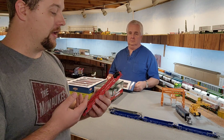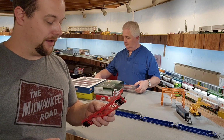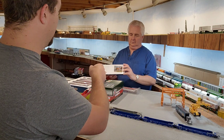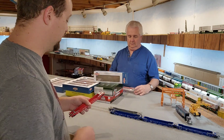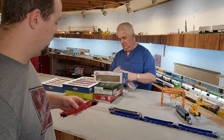Certainly when this came out, it might have been very nice then. The standards have risen. This is the equivalent of like an Athearn Husky stack, I would think. And actually, we're going to be able to compare them neck and neck right here, right now, because that's what he's unboxing. But for the money, I would definitely take the Rapido any day of the week.